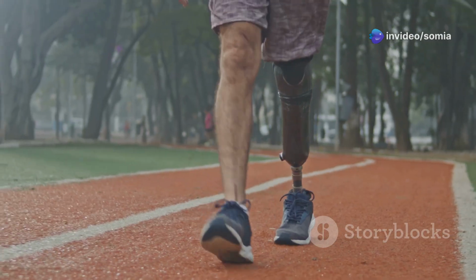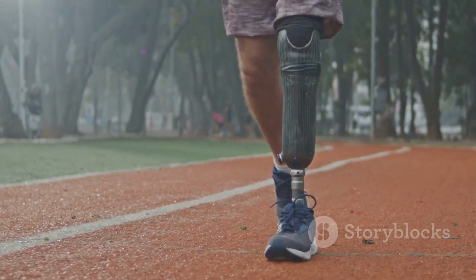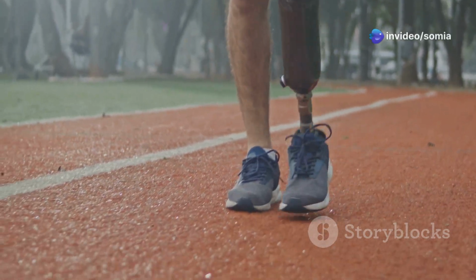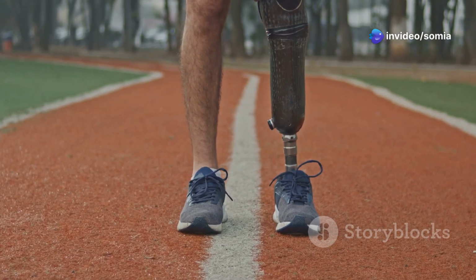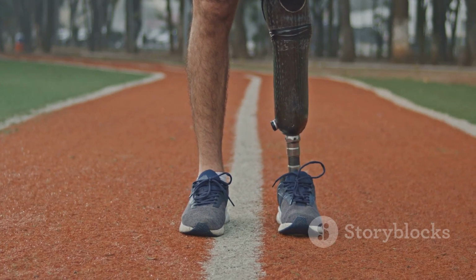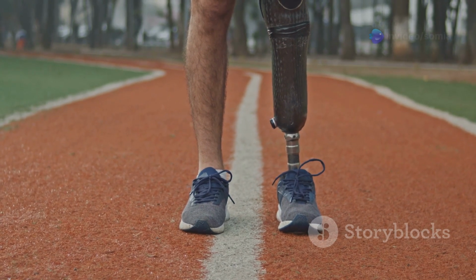Now let's switch gears to permanent prosthetics. These are designed to be your long-term solution. Once your body has healed and adjusted, a permanent prosthetic can offer better fit, enhanced functionality, and more comfort. They can be customized to match your lifestyle needs, whether it's walking, running, or even swimming. But remember, it's a more significant investment in terms of time and money.